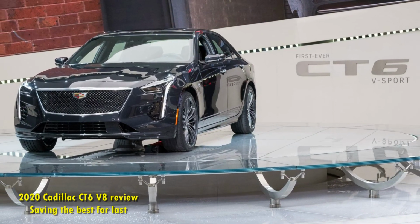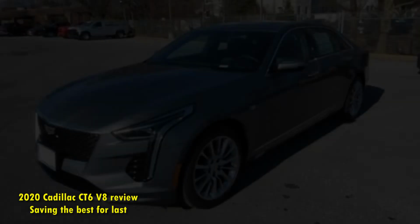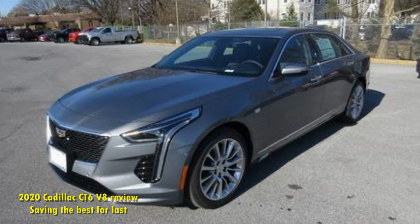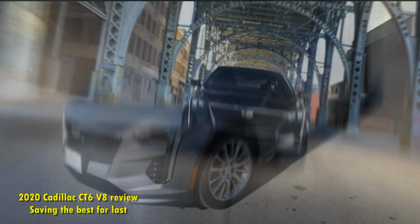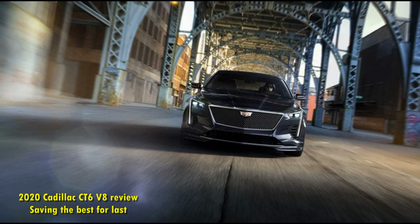If you're debating scooping one up, do it. And if you've already snagged one, kudos. Cadillac and General Motors may never build a big, badass V8-powered luxury car like this again.